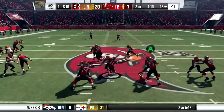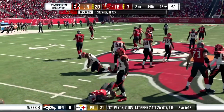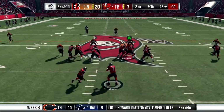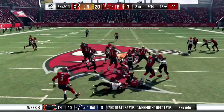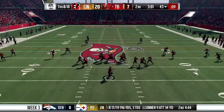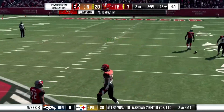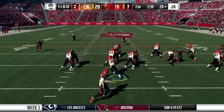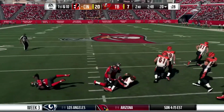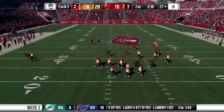On a 1st and 10, handoff to Martin. Breaking a tackle, but quickly fouled up by the defense. On 2nd down, Martin up the middle. Nowhere to go there. Good run stop. 3rd and 10, trying to get off the field. And that's just on the wrong side of Martin, or he just didn't see it. That was just miscommunication. As we get it from the 20, and Mixon gets a gain of 7.